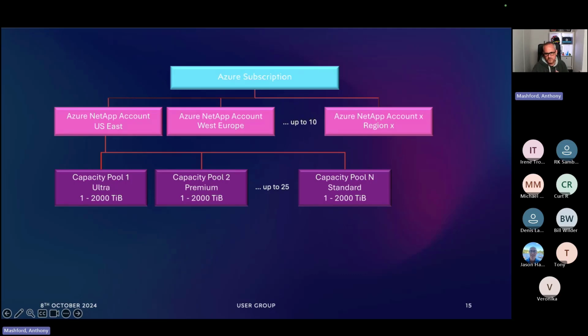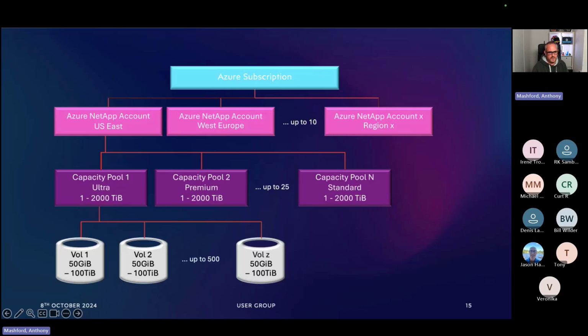Imagine these, for people familiar with storage constructs, as an aggregate. The capacity pools are important for 2 reasons. They're where you set your performance tier, standard, premium, and ultra, based on what throughput you need, but it's also where the billing starts. So as soon as you create a capacity pool, you will be billed based on the capacity utilized on an hourly basis. And a capacity pool can be as small as 1 terabyte and as large as 2 petabytes. So ultimately, there's quite a bit of capacity you can realize within those pools.